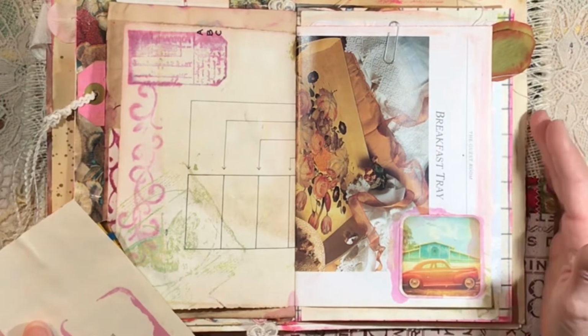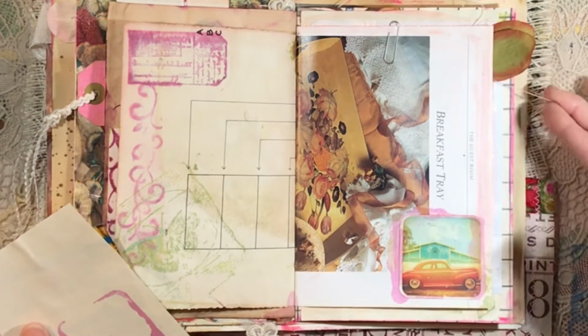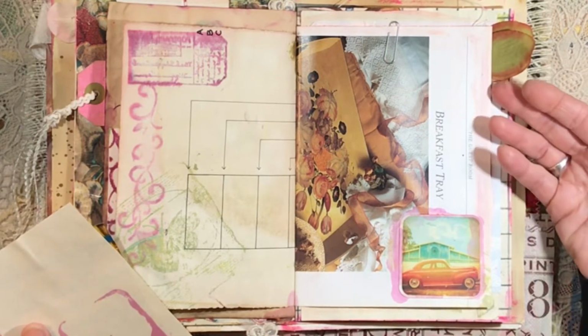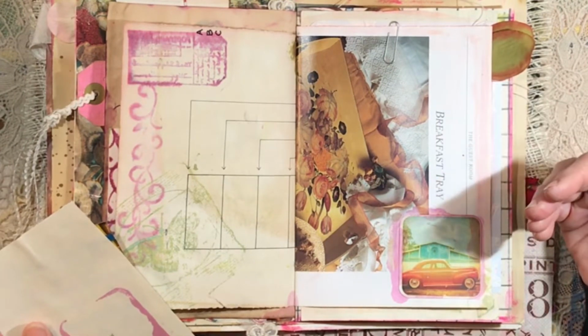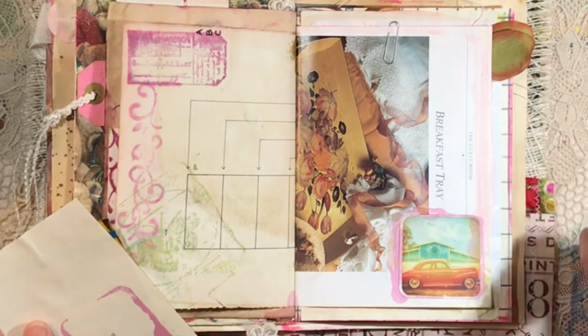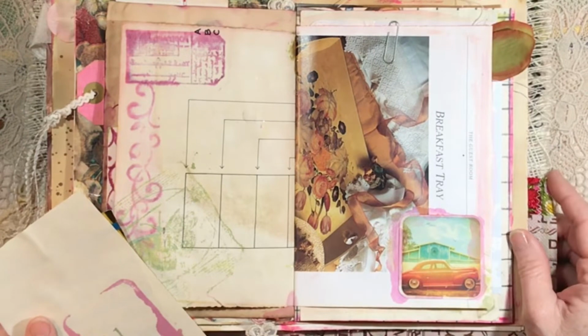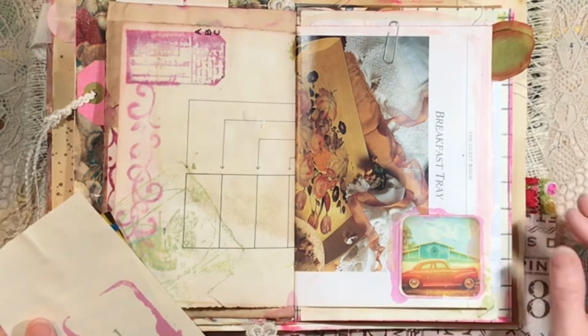I know I mentioned in a previous video that I've really been thinking about traditions and doing more for my children and grandchildren, maybe establishing some things at my house, at our house, and having it be something that they can look forward to.